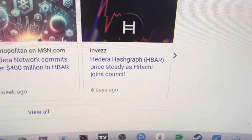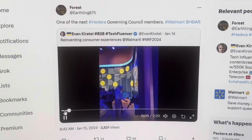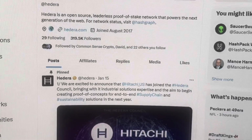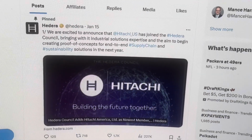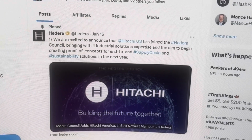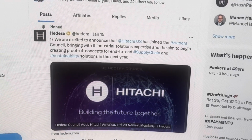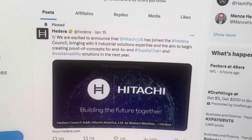You can't go wrong with it, especially with all the large things in the news for HBAR, the new connections they're making with XRP, Algo, Quant. You can't really go wrong. Apparently, the company Hitachi has joined the HBAR Council. Check this out. One of the next Hedera governing councils is Walmart. Here's the official post on Hedera's personal Twitter. We are excited to announce that Hitachi US has joined the Hedera Council, bringing with it industrial solutions expertise and aim to begin creating proof of concepts for end-to-end supply chain and sustainability solutions in the next year.